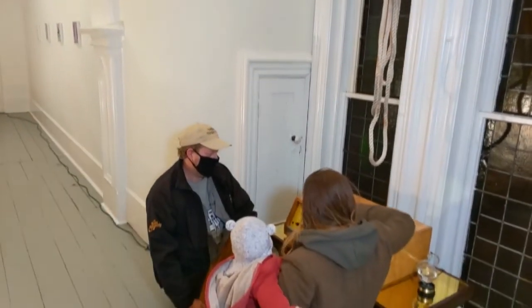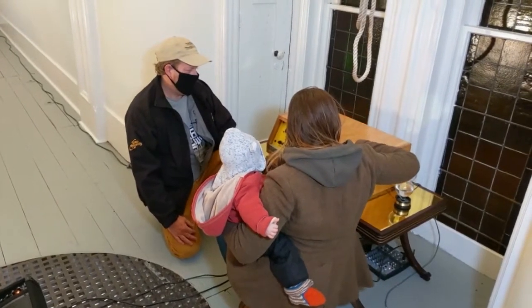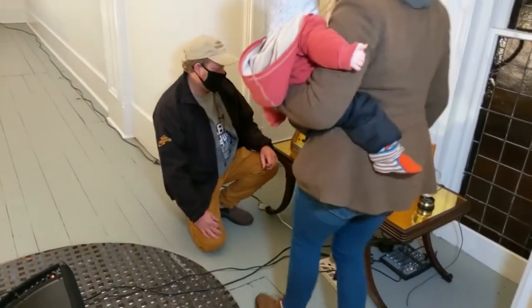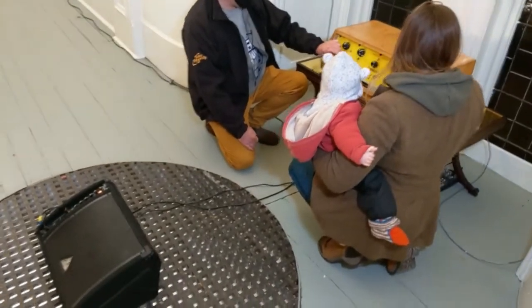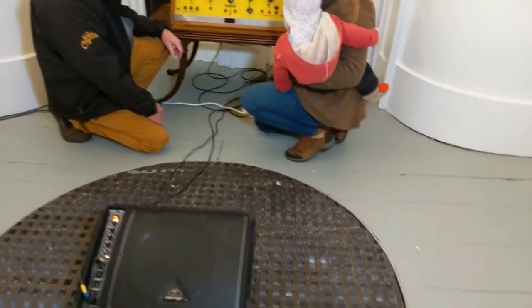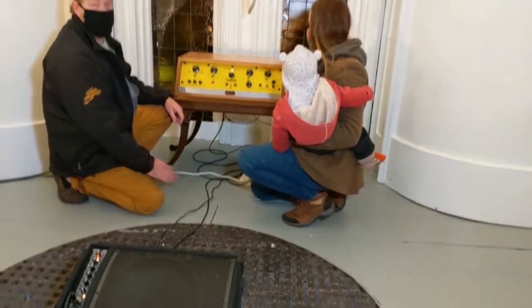That's the humidity and temperature. And then you've got some other knobs here that you can change, perhaps pitch, tone, or other things. And yeah, there's only four in the world. Only four of these.